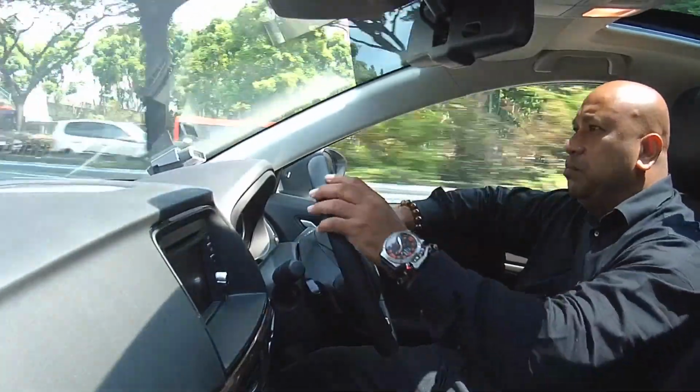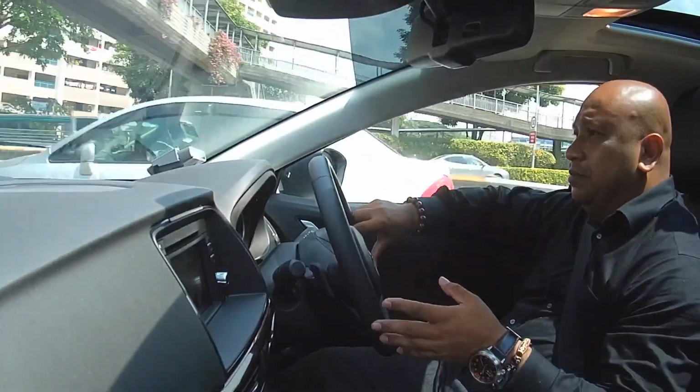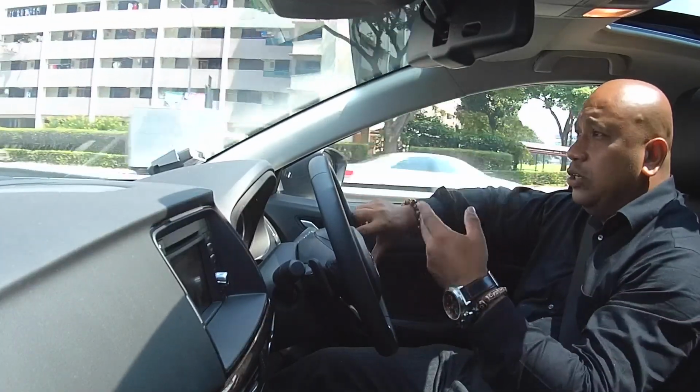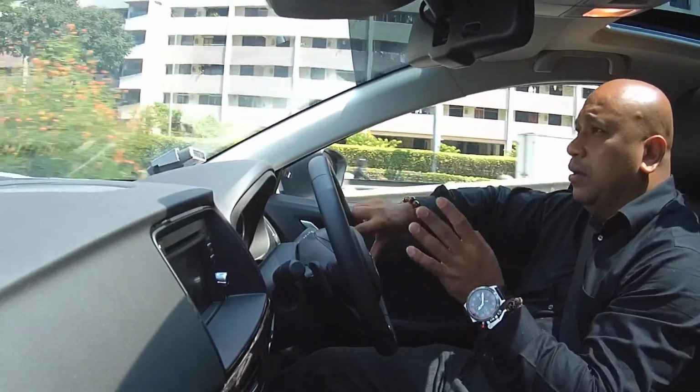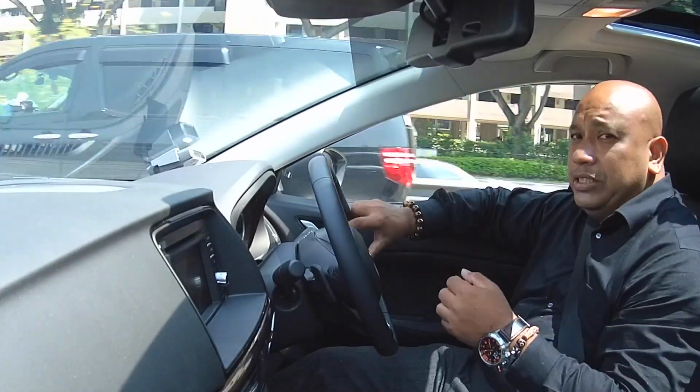A couple of safety features built into the Mazda 6 impressed me as well. We have the lane departure warning system. If you happen to steer off your lane, you get a little beep, which warns you that you're moving out of your lane, which is kind of impressive for me.